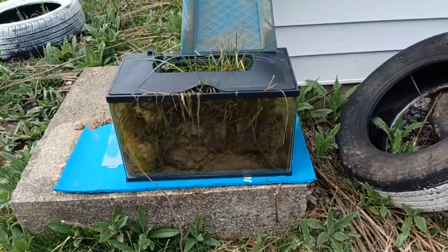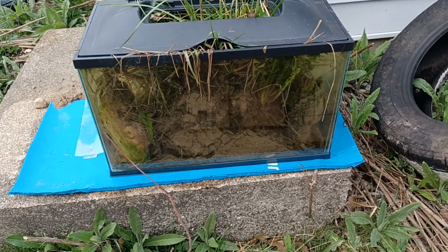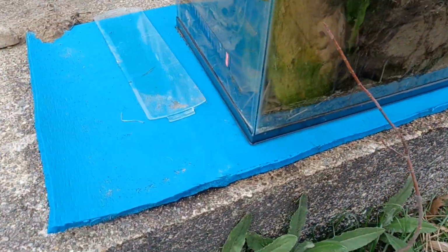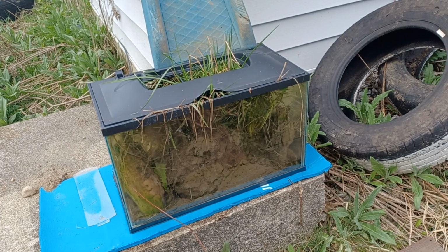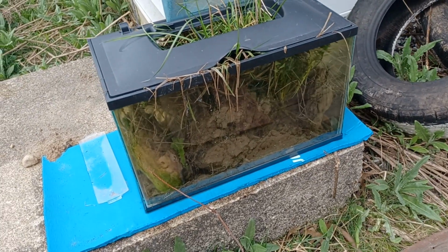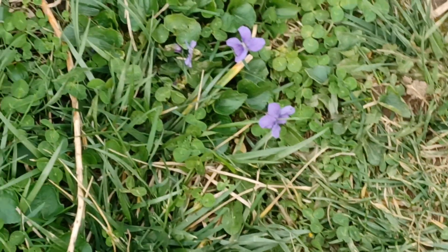Here is my rainwater project. I do think some algae's growing in it because it does look a lot greener than it did, especially on these pieces of wood right here in the corner. Growing some algae. And unsurprisingly, the grass did not drown. Which got me thinking, I wonder what other lawn plants don't drown.